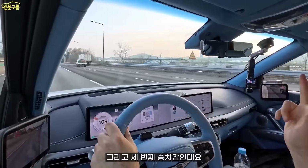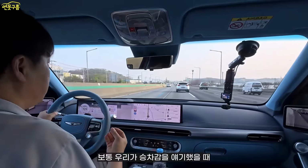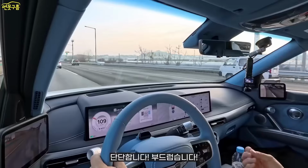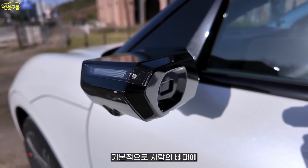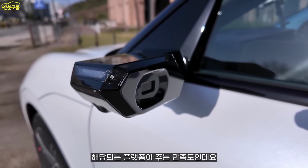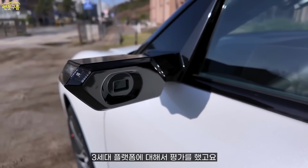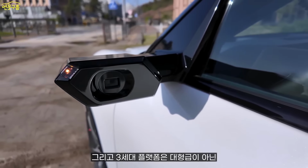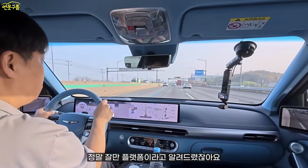Now, the third point is ride comfort. The ride is comfortable. Usually when we talk about ride comfort, we use expressions like it's firm or it's soft. More important is the satisfaction from the platform, which is essentially like a person's skeleton. We usually evaluate the third generation platform for internal combustion engine vehicles, and I've said it's well made, especially for mid-sized cars, not large ones.